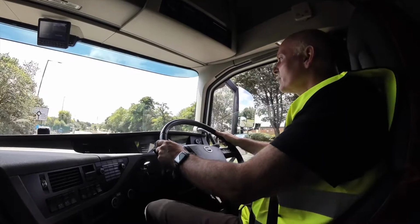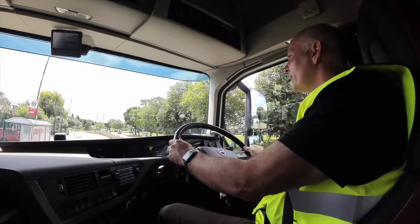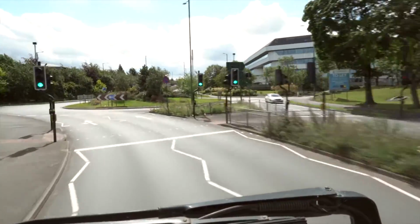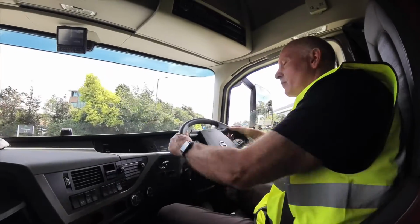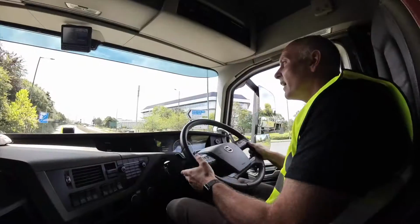So check the mirrors, smooth on the brakes, crown of the road coming in, away from that curb again. Nice and smooth, nice and smooth. Check my position using my mirrors. Make sure from behind the blind spots of the mirrors, there's nobody coming. Exit, and off we go again.